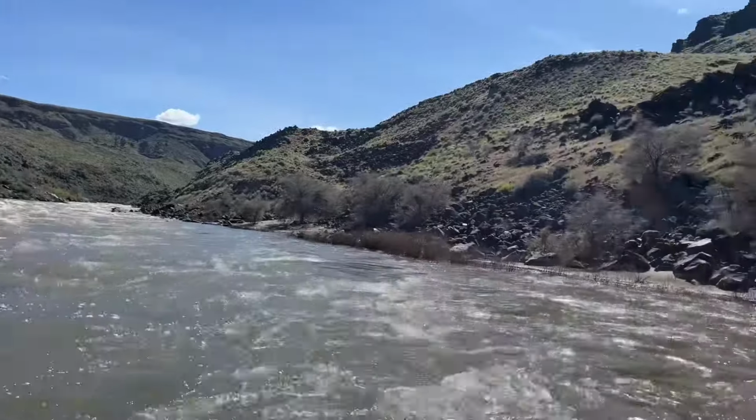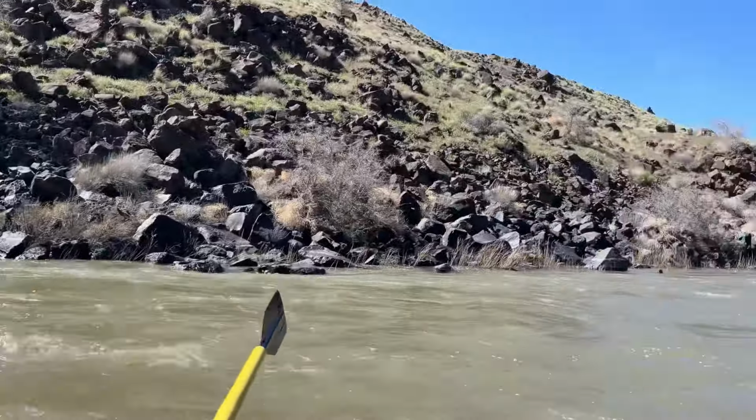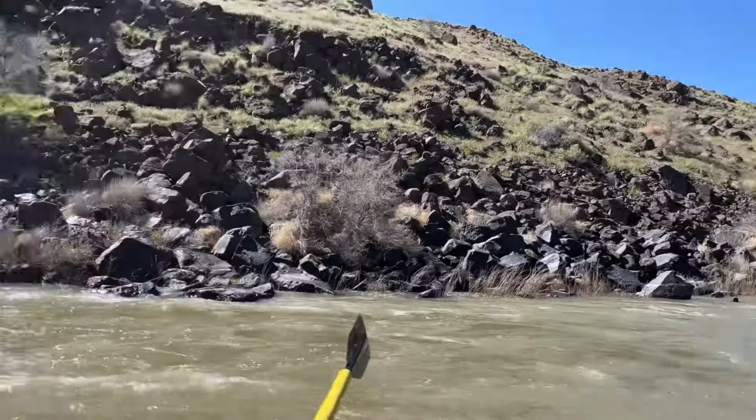These are hackberry trees on the beach. Hackberry wood burns pretty good if you can find some down hackberry wood.